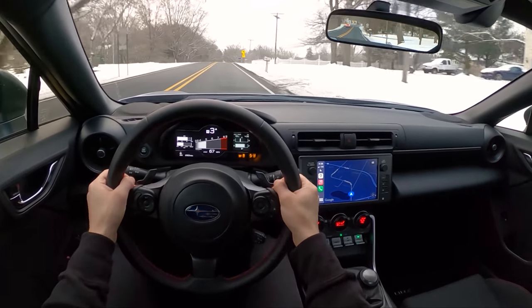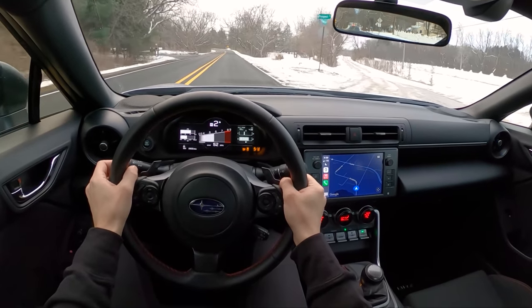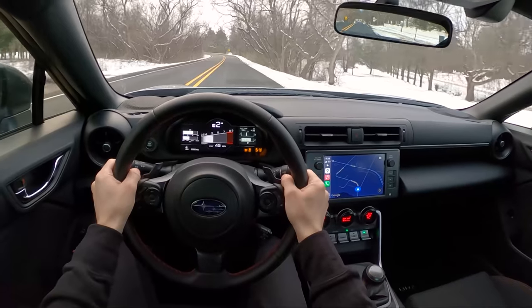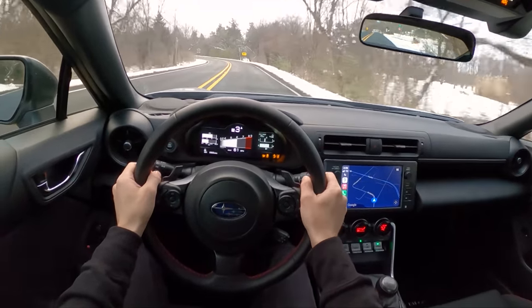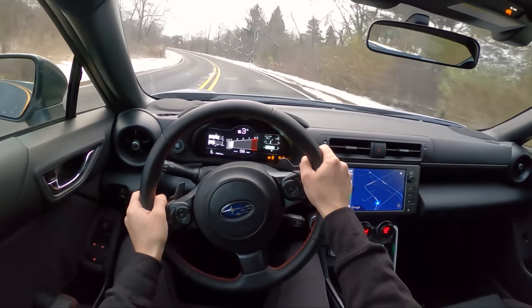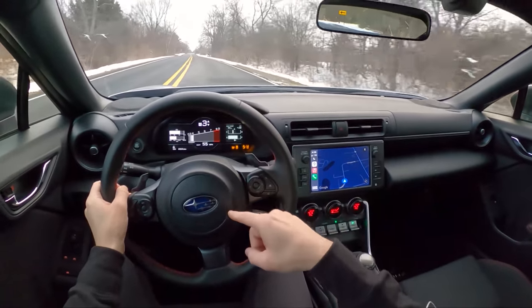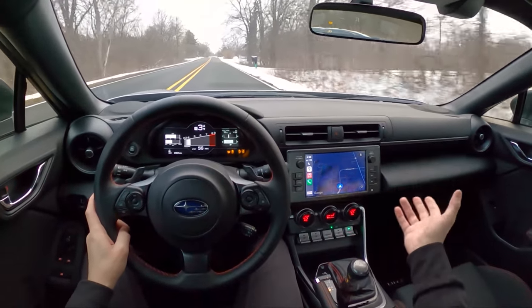How do you guys think this BRZ sounds? I'm still not quite sold on the engine note. It's a bit digital. It's really loud. It would be nice for Subaru to include a setting in the menu to turn the speaker sound enhancement off.